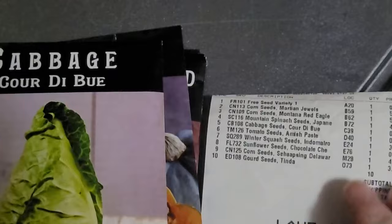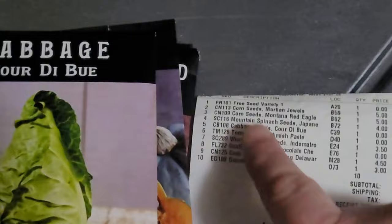Okay, so the cabbage here I got for free. They had this deal, like spend over $25 or something. I think it was that. Yeah, spend over $25 and you get a bunch of free seeds. So the cabbage here that they gave me, I just bought in the previous order. You saw that.